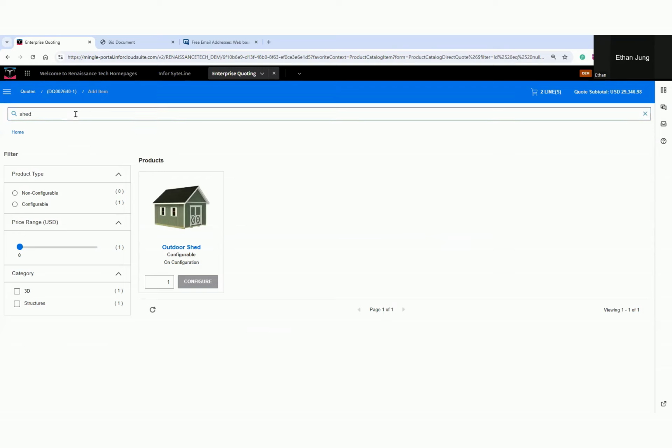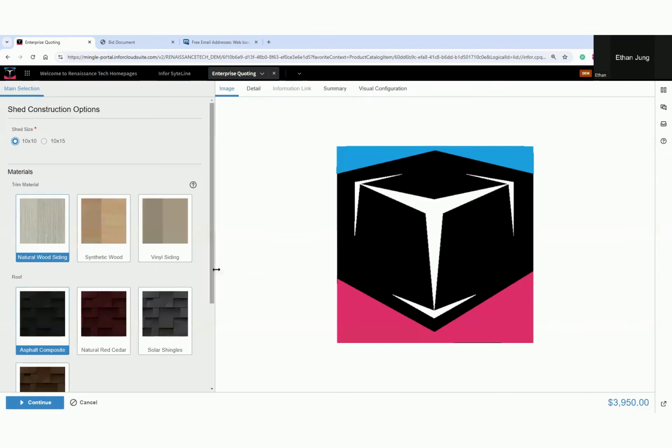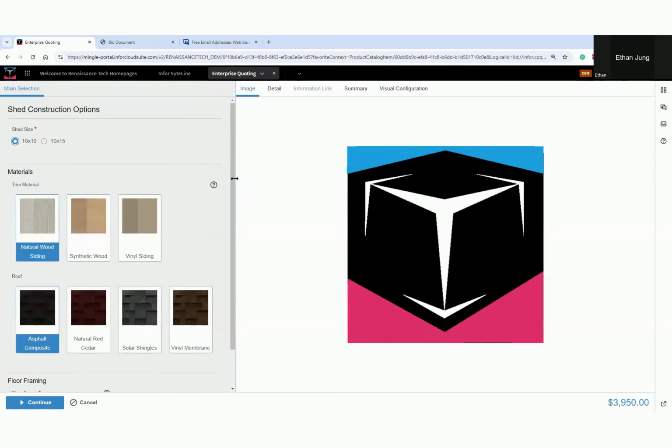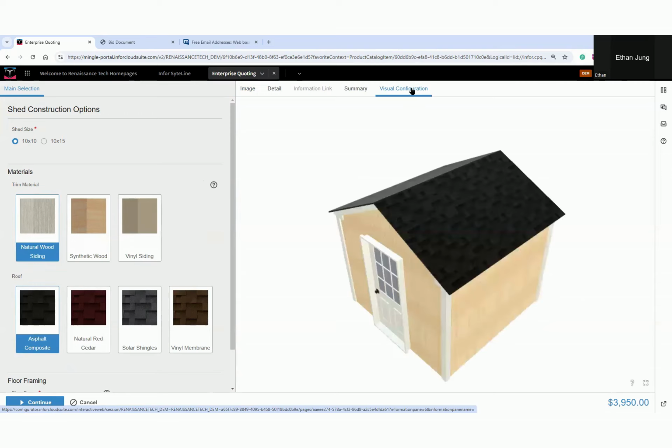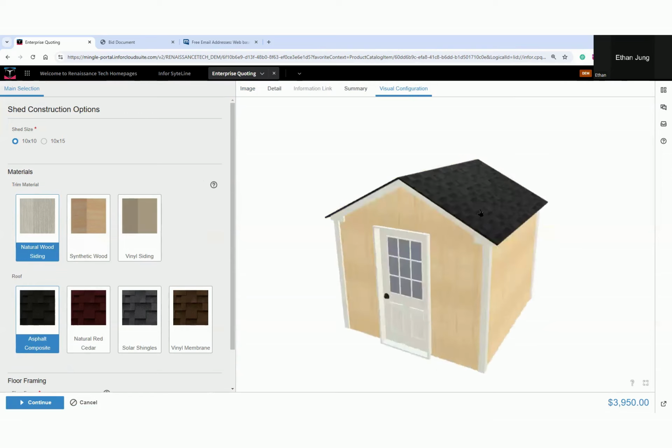And this time I used the naming convention filter and typed in shed, and I'd land straight on my outdoor shed. So when I click on outdoor shed, it leads me and opens up the CPQ configurator, and we can go ahead and begin to create it. This time I can also have a 3D interactive version of my shed. Earlier, we saw a 2D and a static rendering. This one, we can actually see a 3D rendering and be able to interact with this.